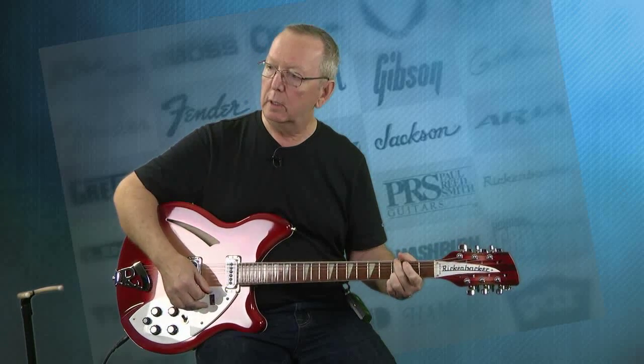Chords with this one. A lot of times these are a little too bright. This one is not at all. Here's the middle pickup between the two of them.